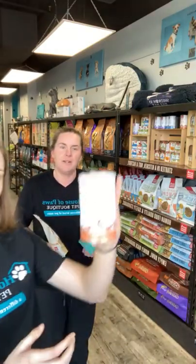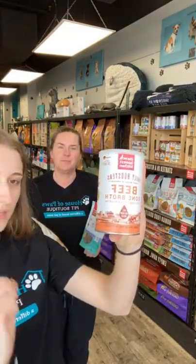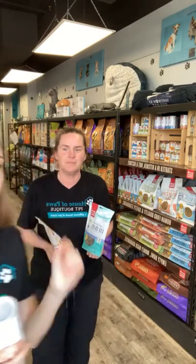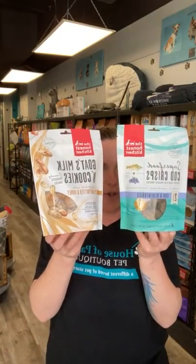And then we have the dehydrated bone broth. This you just have to mix with water. You get lots of bang for your buck. And then they also have it in a turkey for bone broth, and they have it in goat's milk as well. Honest Kitchen also makes a variety of tasty treats.